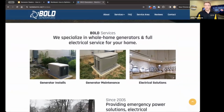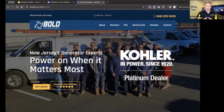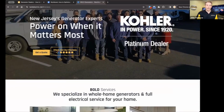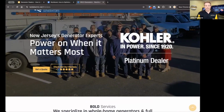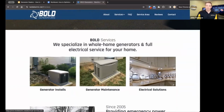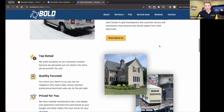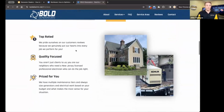We specialize in whole home generators and full electrical services for your home. So this is going to speak to the people looking for you right away. You know within 3 seconds that this is a generator company. They're in New Jersey. They're ready to go. They also do electrical. They have maintenance plans. It shows a little bit of urgency, top rated, quality focus, price for you.